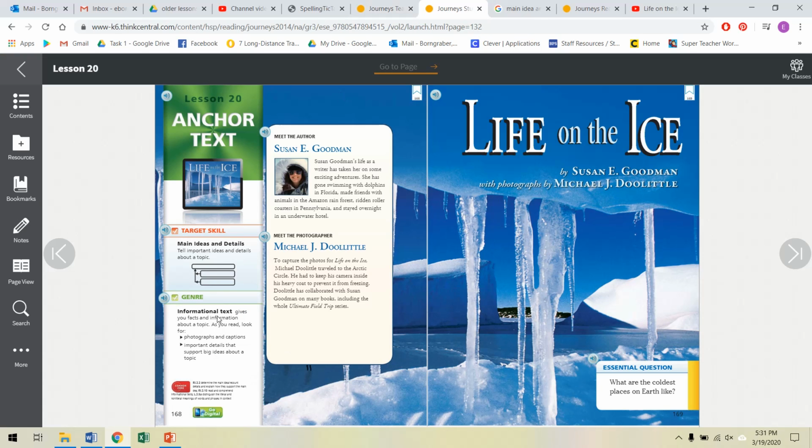So our genre is an informational text. It gives you facts and information. So do you think this is going to be fiction or nonfiction? It's going to be nonfiction. It's true, right? It's informational. It gives you info. There's photos and captions. Somebody didn't draw this. They took it with a camera, right? These are actual pictures. And it gives you important details that support big ideas about a topic.